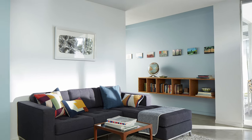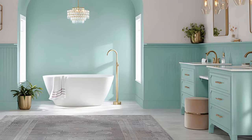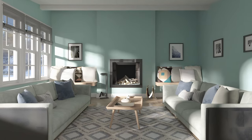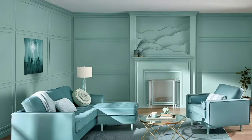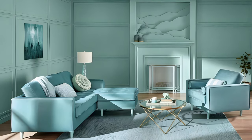Like Upwards, this would be a great pick for bathrooms and bedrooms because of its calming nature. I would also recommend this for living rooms. Renew Blue would set a serene foundation for a room, perfect for unwinding after a long and tiring day. The subtle green hints can also add a touch of nature-inspired energy.